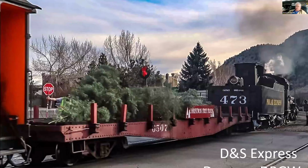And here is a flat car. This is in Durango itself, a flat car with some Christmas trees on it, the Christmas tree train, it says, and they've reloaded it. Pre-decorated with soot. Yep. The Polar Express lettering on the tender there.